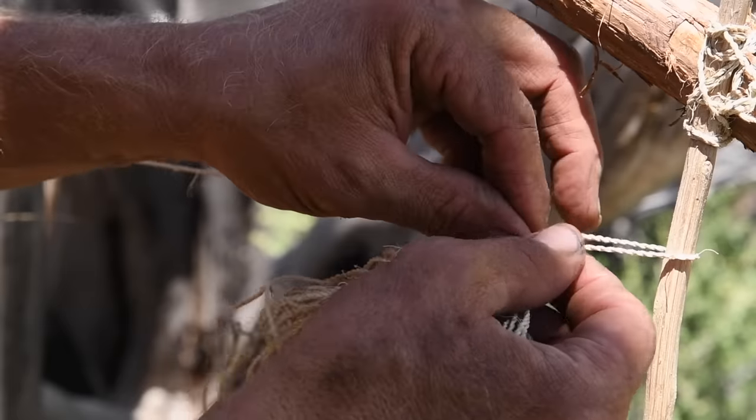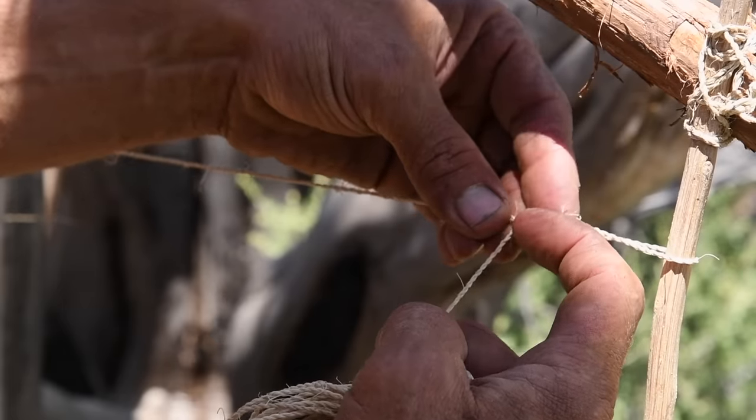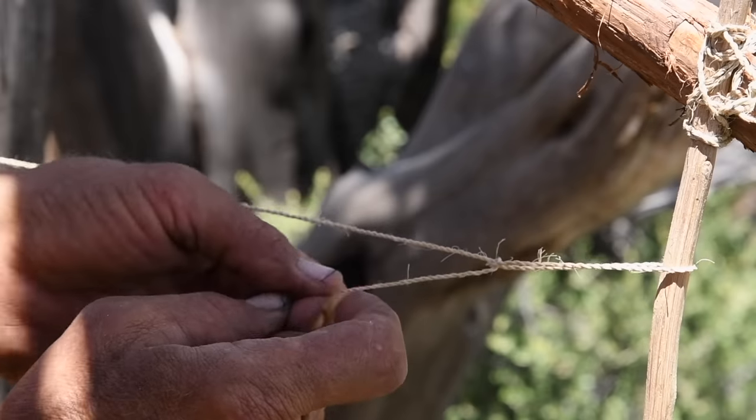The first step of the weaving process is to create spacers on the edge of the hammock that will determine the space between the holes of the net. Later in the video, this will make more sense.